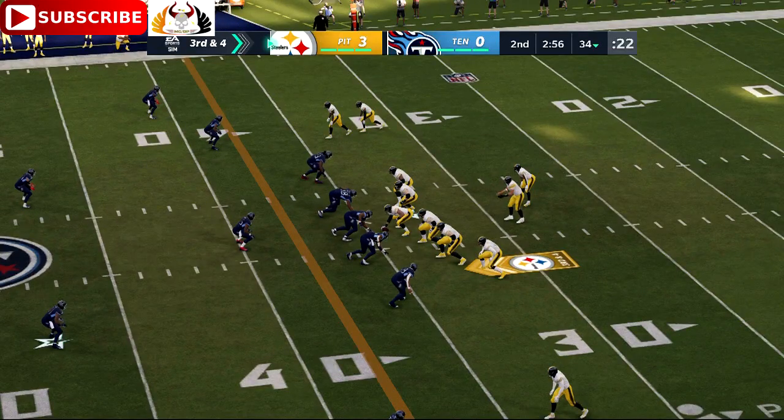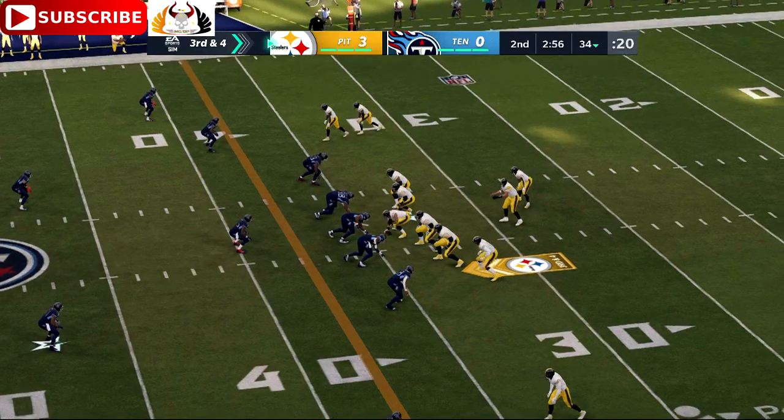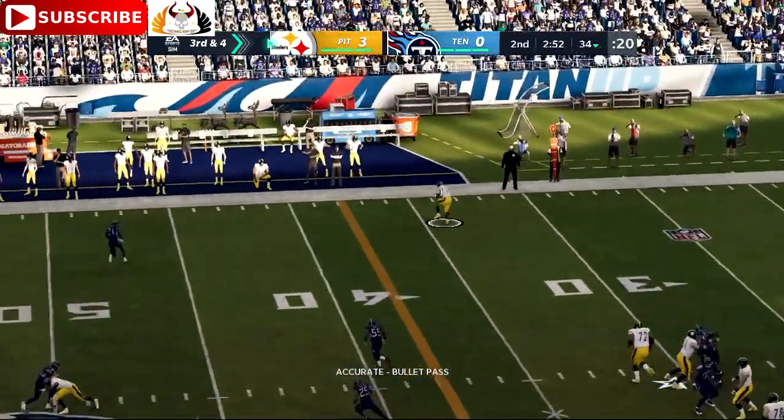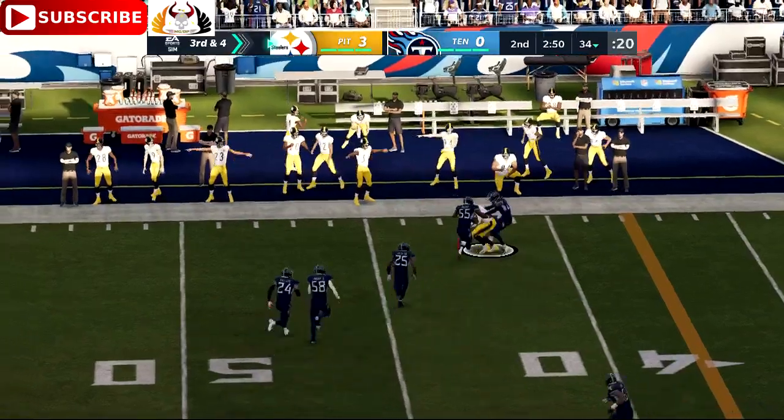They're home for Cleveland next week. It's 3 straight on the road. Big one at Tennessee. Another big one at Baltimore. Then they're at Dallas.